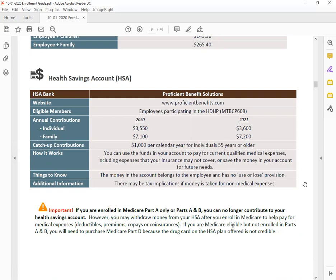So if you put money in and you don't spend the money there, then the money continues to build up over time as you continue to contribute to your own account. If you leave employment with Cody Pools, then that money goes with you. This is a bank account in your name, and it's administered by a company called Proficient Benefit Solutions.